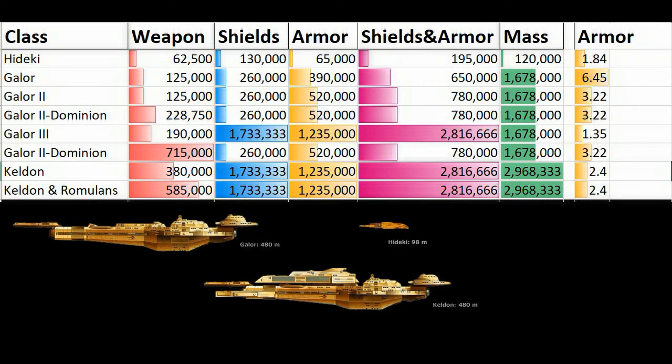It also had an incredibly powerful shield of 1,733,333. Its hull armor was increased a significant amount. It ended up being around 1,235,000. This ship was seen to be able to take almost 35 blasts from a Klingon bird of prey and survive for a short amount of time. That then changed its armor level to around 1.35.